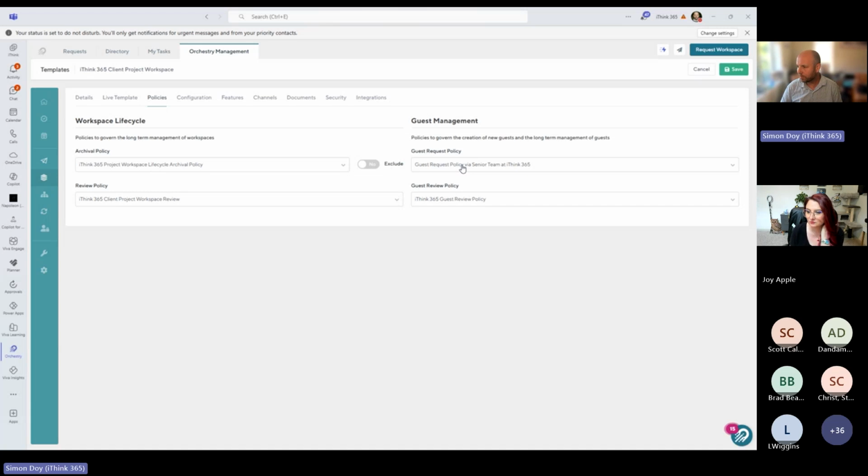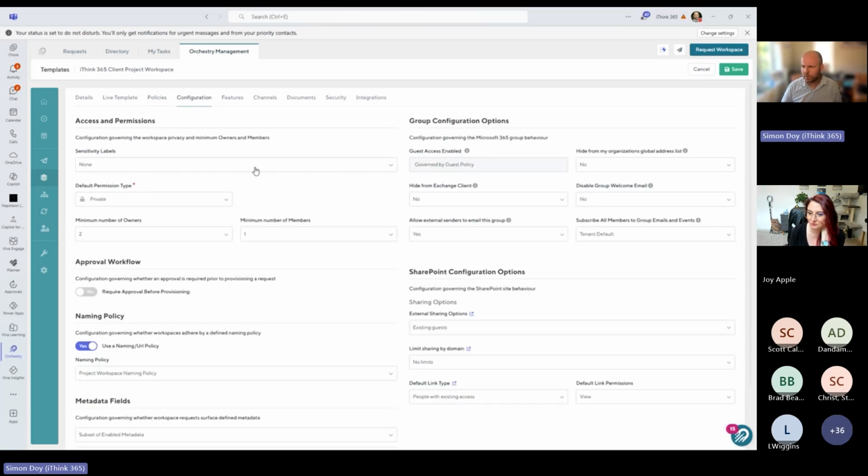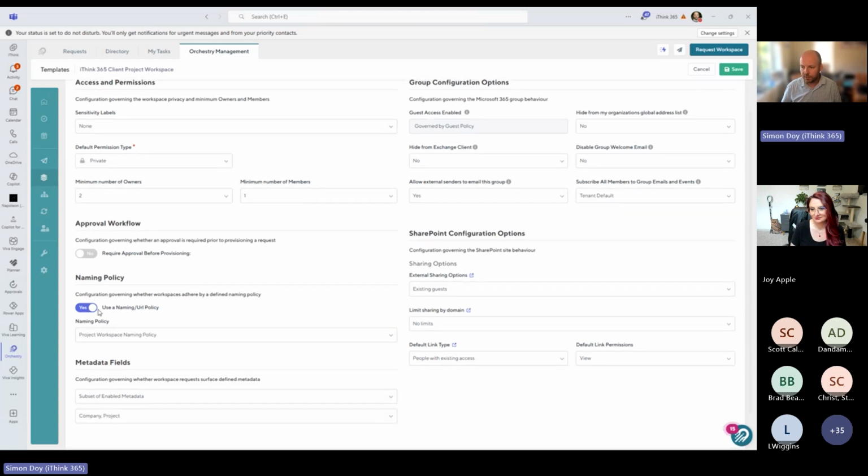So we've got a guest request policy, which we'll talk through, and then a review policy as well, so we can make sure we clean up our project workspaces as people leave the project or the organization, I guess, as well. In terms of configuration, I don't know why we're not setting sensitivity levels. We should do that, really. But we've got them all set up. But anyway, we've got a private permission, so it's a private workspace. We make sure that we've got a minimum of 2 owners. As I mentioned, we've got a naming policy in place with that PROJ.